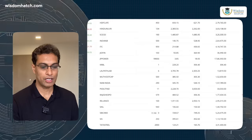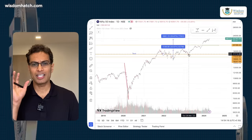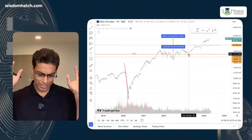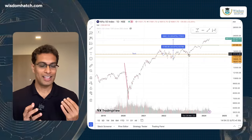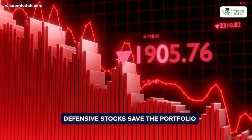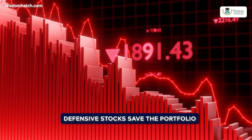What is the purpose? See, when the market is going up, again, you can take a look at Nifty levels, it keeps going up, banking stocks are running, everyone is happy, GDP is good, and so on. All that is great. But see guys, a crash can come at any point in time. We have to be prepared for a fall in the stock levels. And whenever a crash comes, defensive stocks save your portfolio, so to say.